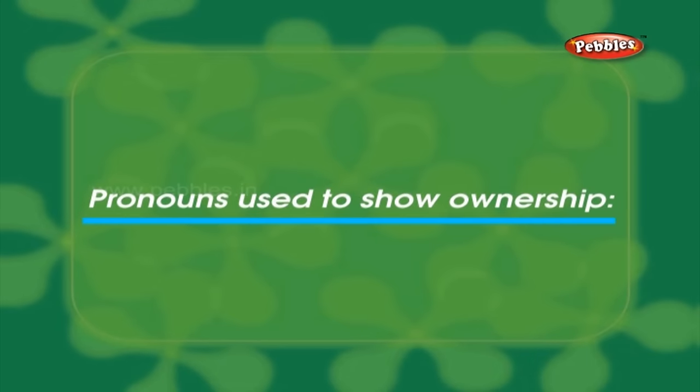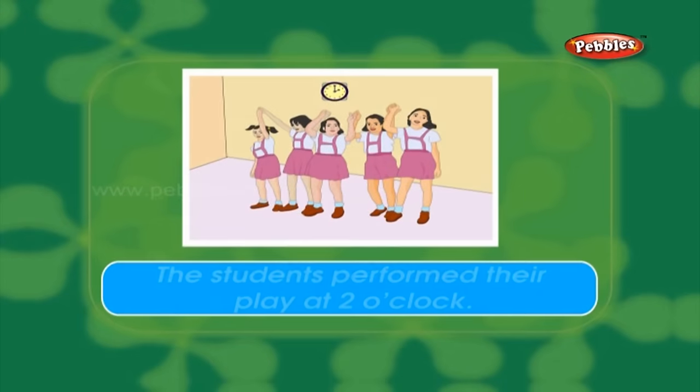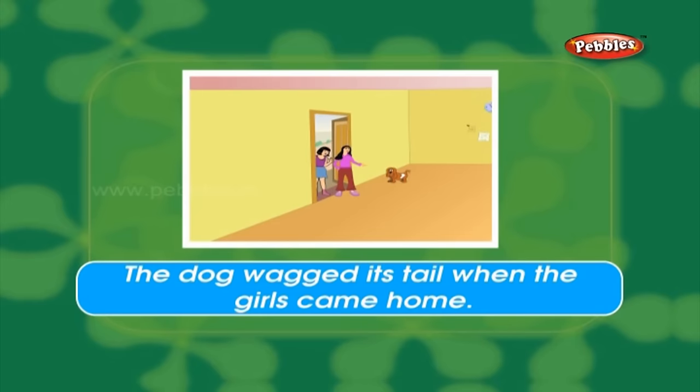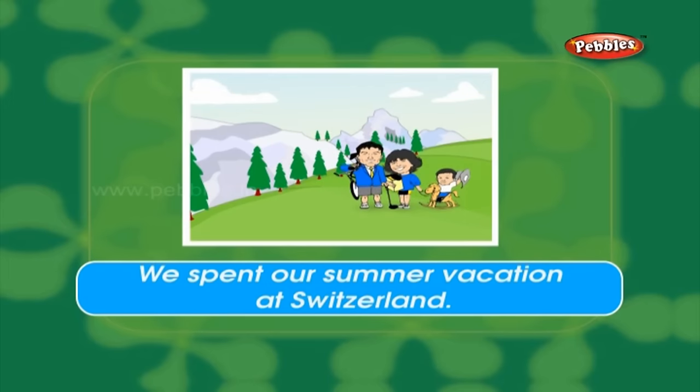Pronouns used to show ownership. Number one, the students performed their play at 2 o'clock. Their. Number 2. The dog wagged its tail when the girls came home. Number 3. We spent our summer vacation at Switzerland.